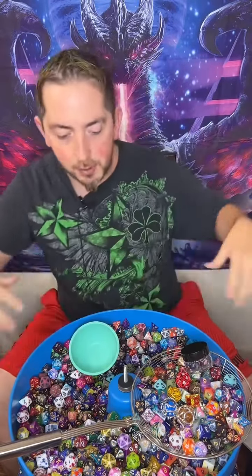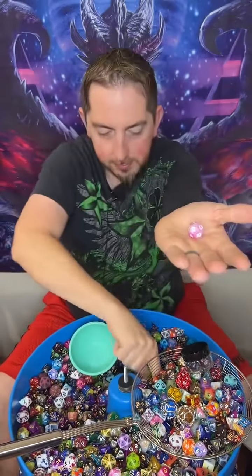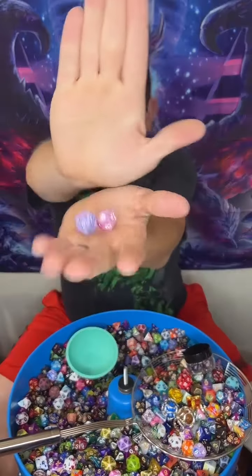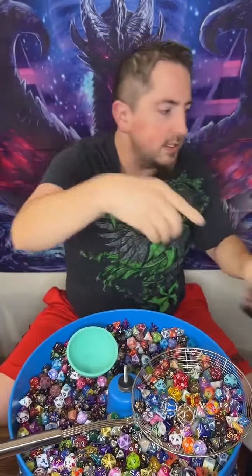Say again? Oh, in the bowl. Yeah, I got a lot of pink dice in here as well. Lots of pink like this, purple, pink right here. Yeah, lots and lots of different colors. So right here, that's the first two. This is the first two.